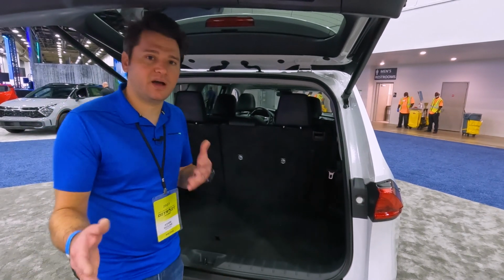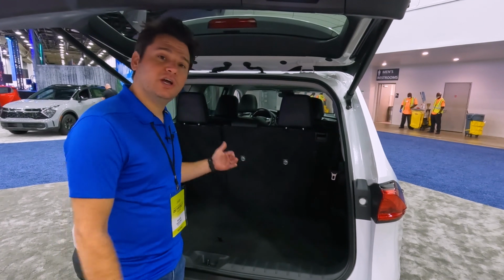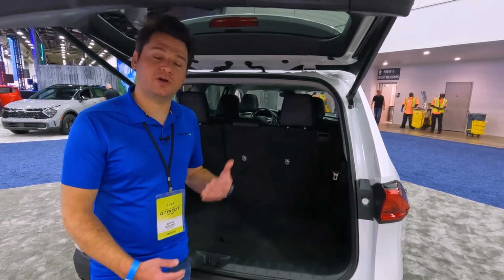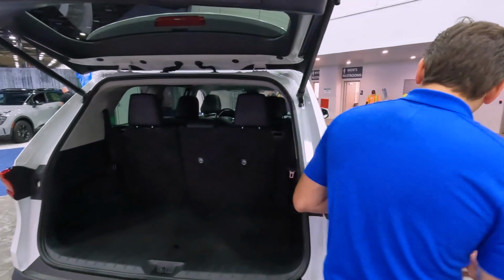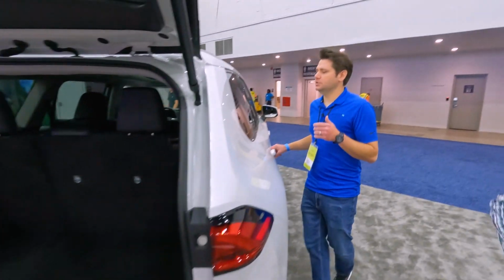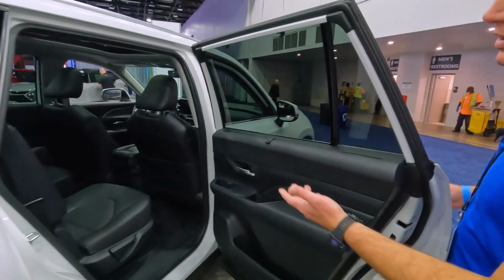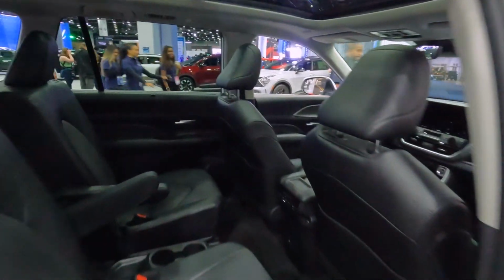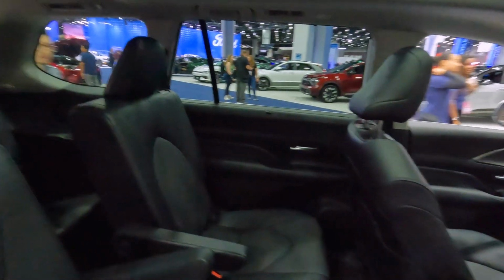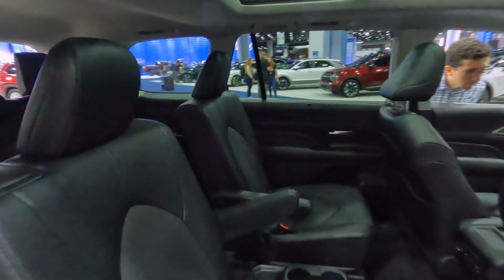Now remember, with that Honda Pilot, you only get 1 engine option. It's that naturally aspirated V6. Here, you have the different options. You can go naturally aspirated or you can go hybrid as well. But I tell you what, I'm going to show you the interior a little bit. So this one here has the captain's chairs in the second row, but you can get a bench seat. But you can kind of see that there is more room back there in that third row for your passengers.